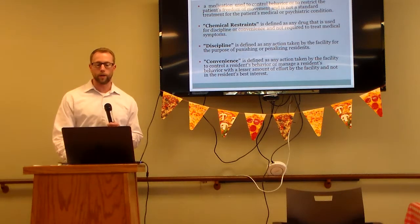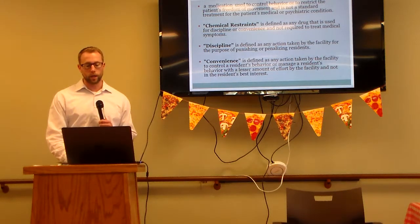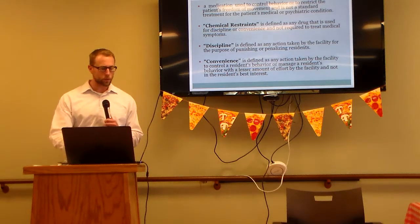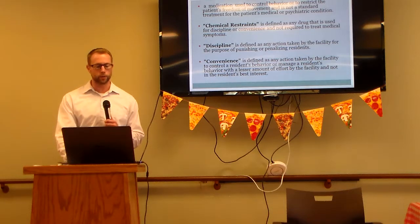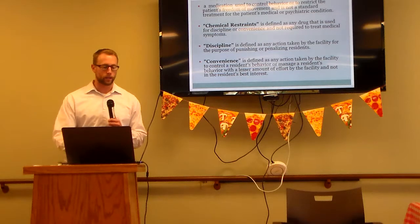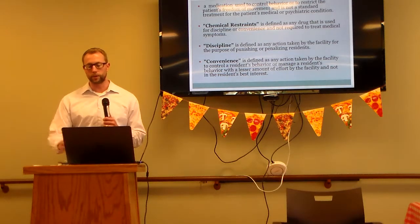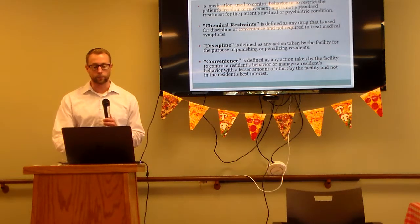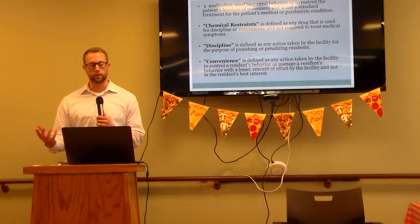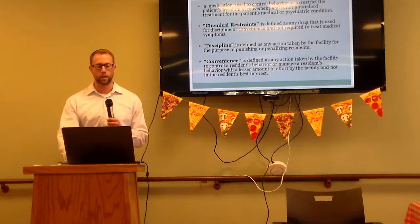Medication used to control behavior or restrict the patient's freedom of movement that is not standard treatment for the patient's medical or psychiatric condition. Chemical restraint: any drug used for discipline or convenience that is not required to treat medical symptoms. Discipline is anything with the purpose of punishing or penalizing a resident. And convenience is basically taking care of the behavior with a lesser amount of effort by the facility, and not in the resident's best interest. That's kind of the big thing that we have there for you.